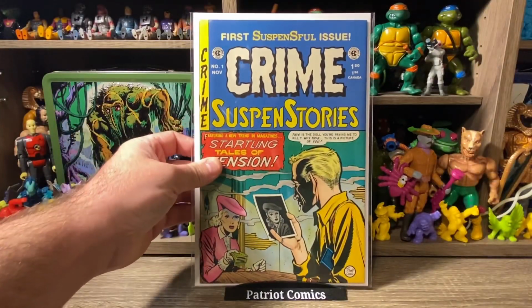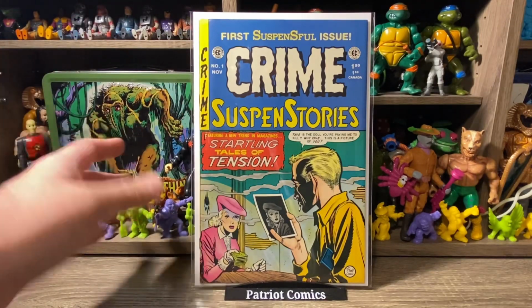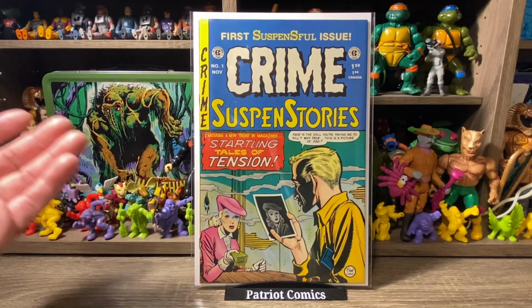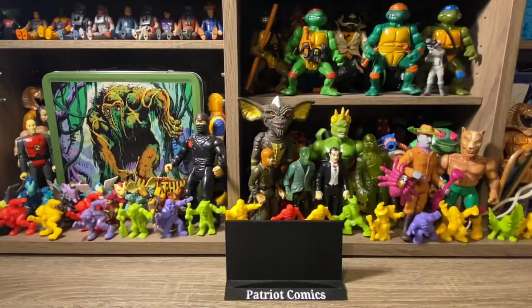And then here is Crime Suspense Stories issue number 1. Of course, it looks more modern. This is a 90s reprint, I think like 1992, 93, something like that. But still really cool. It's the number 1. At least I get to flip through it and read all the stories. Really excited about that for just $1.